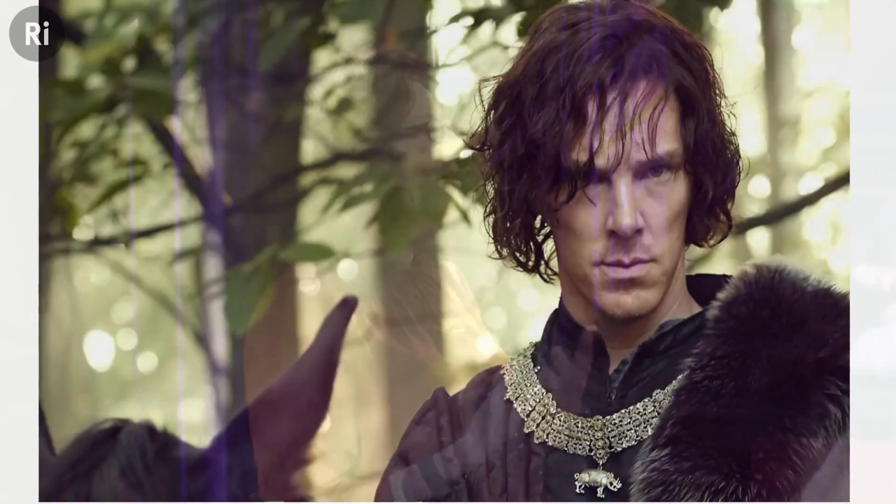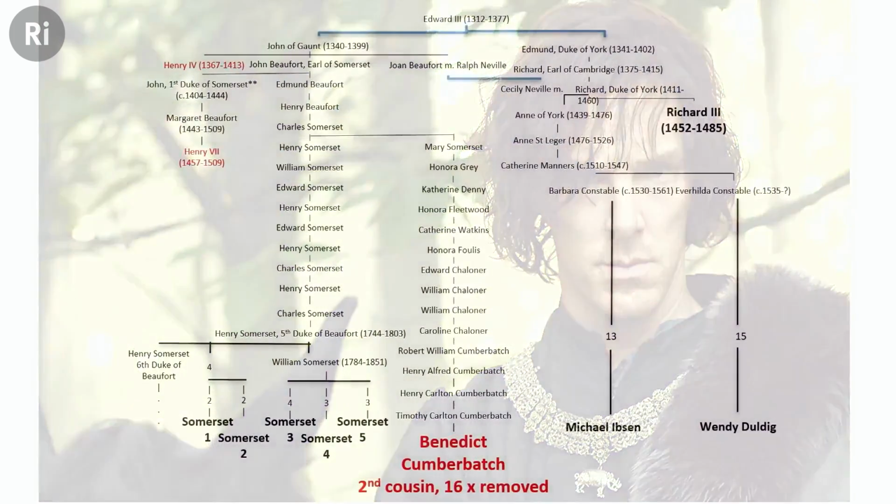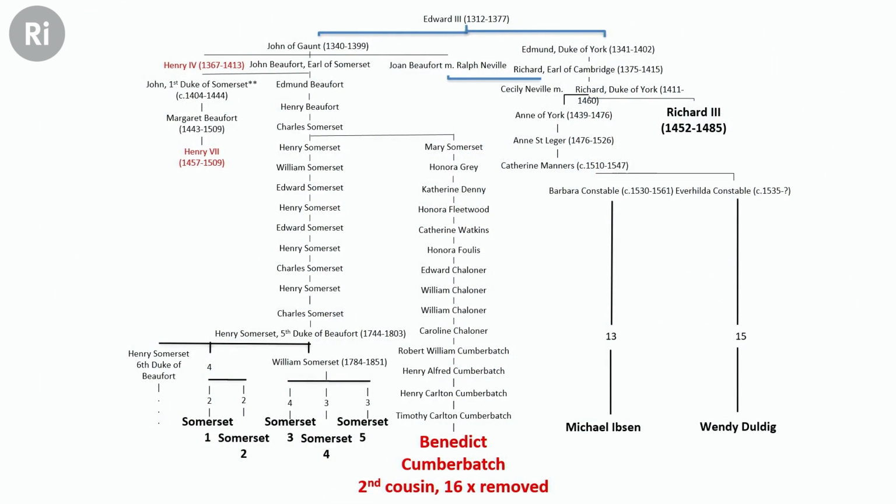Benedict came to the reinterment, and at the time he was filming The Hollow Crown, so he's filming about Richard III at the time, and he's actually related to Richard III through a couple of routes. Sadly, not in a way that I could sidle up to him and say, hi, can I get a DNA sample?